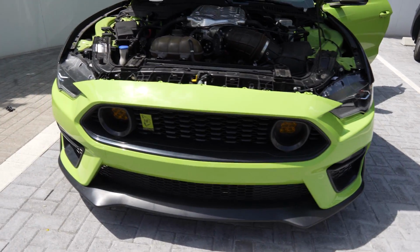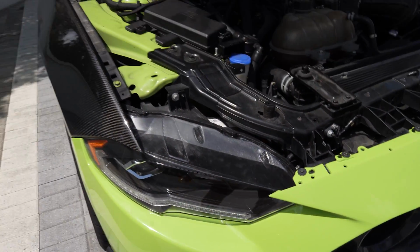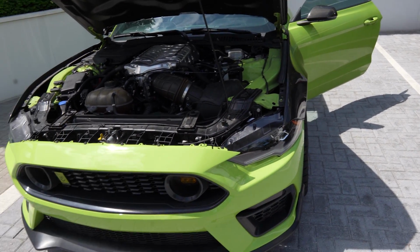Just like that, Sally's bumper's all back together on the car, and I took off the yellow tint on this side because I'm gonna order the yellow tint again. I don't have any for that side, as I explained earlier.